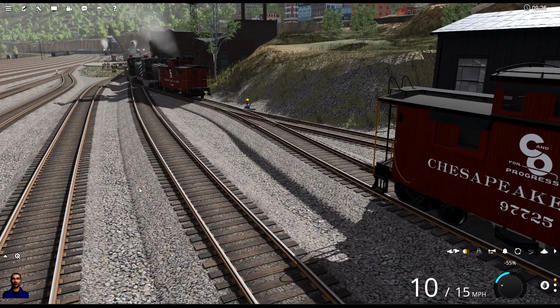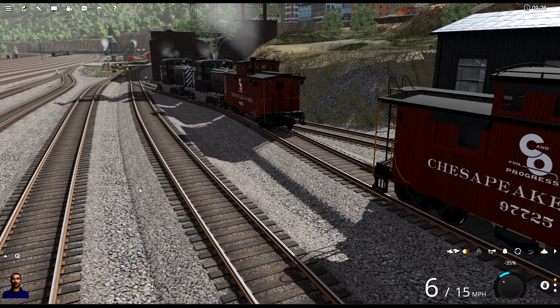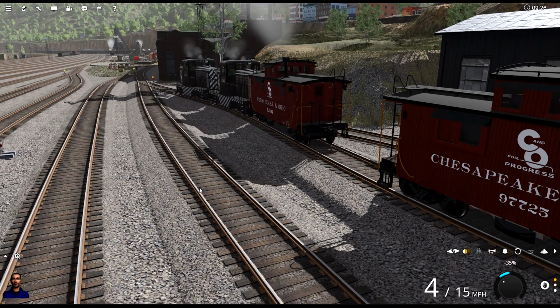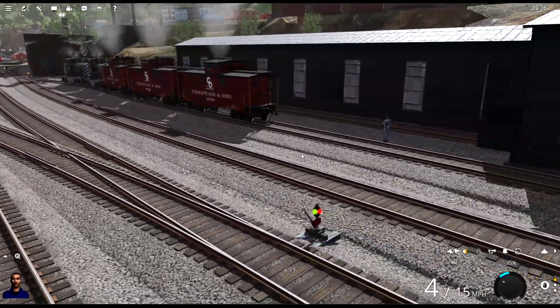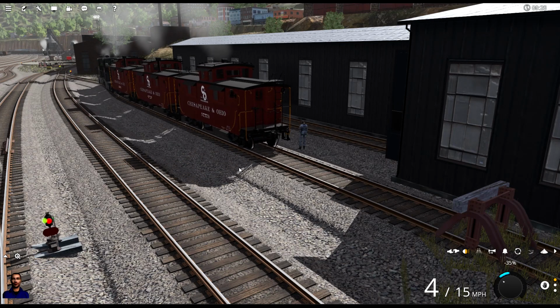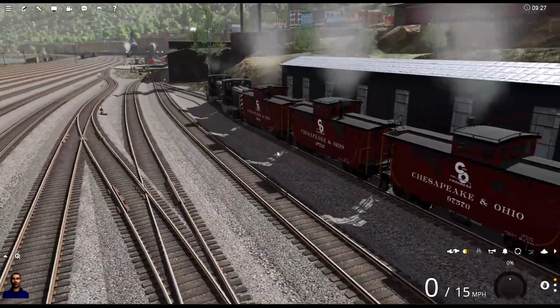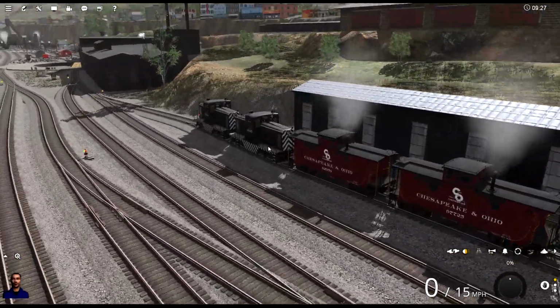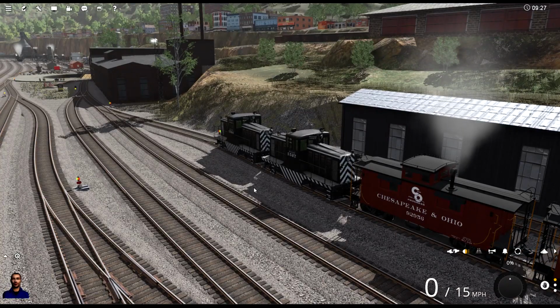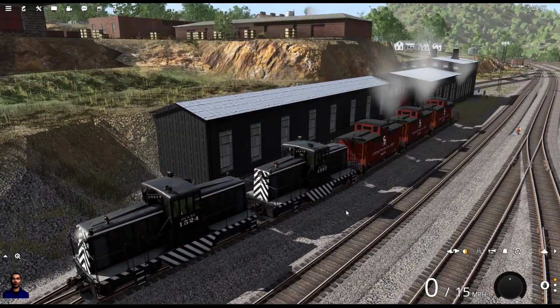Here we go. And we'll set this one out right here. We'll move it a bit further down the track. Probably right there. There we go. So now we have 3 cabooses that are ready for whatever train may require them. And this is where we're going to end it. Yep, right here. Let's get this shot in here so we can see the caboose, right? Isn't that nice? You know, that one's not working right.